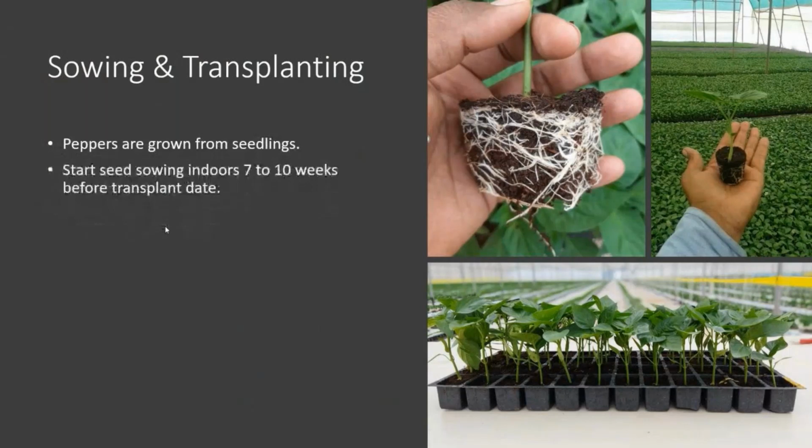Start seedling sowing indoors 7 to 10 weeks before the transplanting date. That means at least 35 to 40 days before your transplanting date, so you have to plan accordingly and raise the nursery. It is best done in February, March in North India. Year round you can do it in South India.